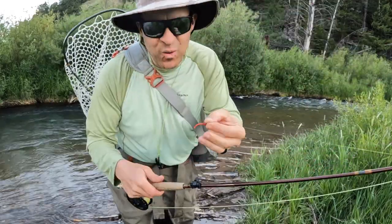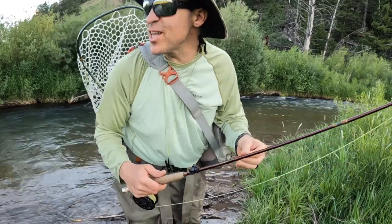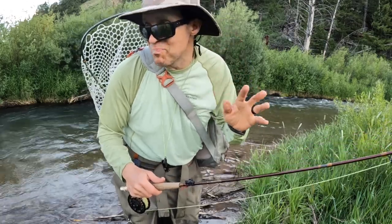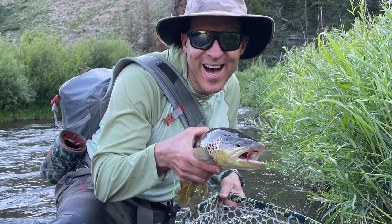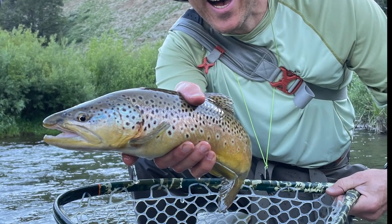So the San Juan worm is killing it today. I did catch that fish thanks to my buddy Mike. We chased it downriver about 150 feet. It was just bananas. Oh my God, I cannot believe we landed that fish. Big, nice, about a 20-inch brown, just big and thick. You'll see the photos, but anyway, what a freaking day. It's just bananas.